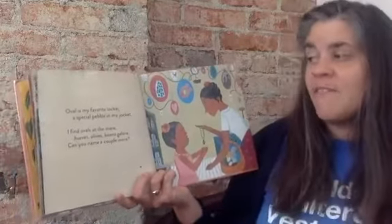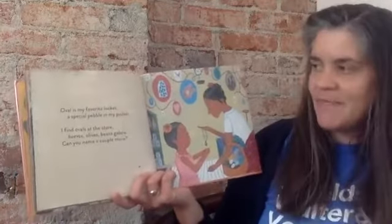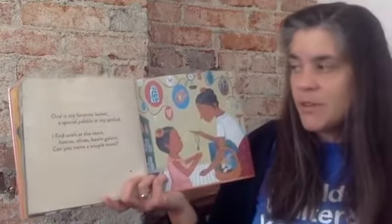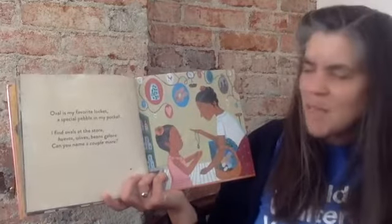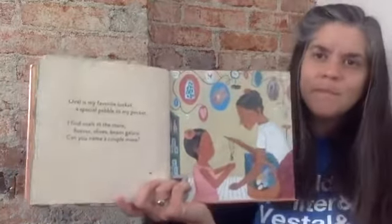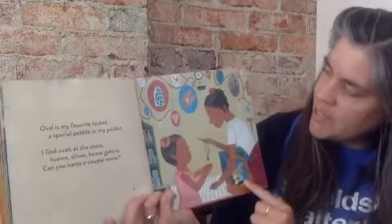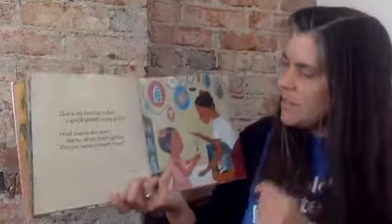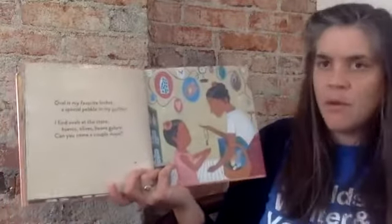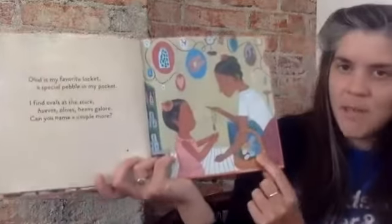Oval is my favorite locket. A special pebble in my pocket. I find ovals at the store. Huevos, olives, beans galore. Can you name a couple more? Do you know any ovals? You see some oval shapes here. You have the oval of the locket. You have an elongated circle with an oval. It's like the huevos are eggs, are oval shape. You can see some eggs down here.